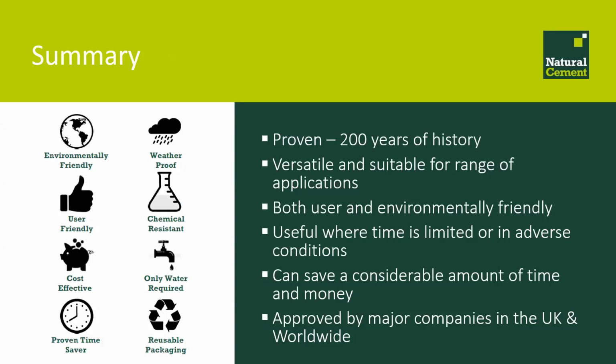We've got a versatile range, suitable for a range of different applications. Like I said, a lot of the products are multi-use products. They're both user and environmentally friendly. I've run through the environmental benefits in quite a lot of detail, but generally in terms of the user, in terms of the guys that are actually carrying out the works, they're very, very straightforward products to use. Mix powder with water for 2 minutes and then apply it.